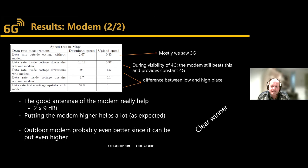So this kind of solution would be a very good device to improve your connectivity. Of course, you have to know where the base station is so that you can locate the modem correctly beside the correct window. Or if you have an outdoor modem, that is even better, then you can put that on the roof or high on the wall. And that helps even more. But this is the device that I could buy myself.